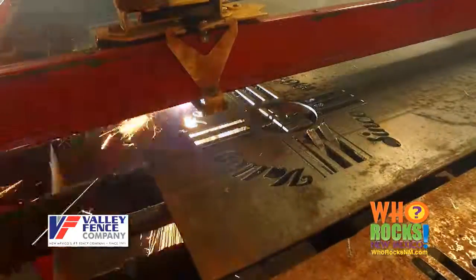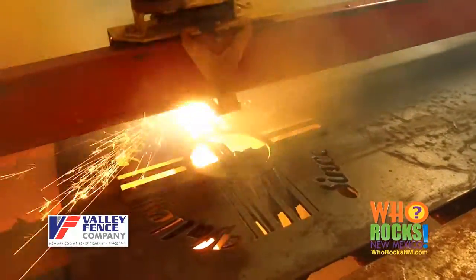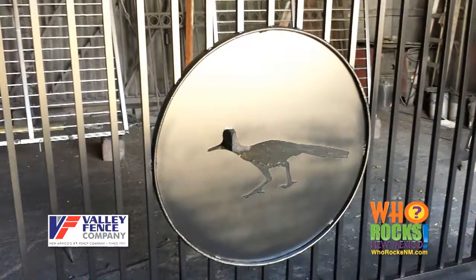Technology's come so far now, the things that we could do 20 years ago and the things we can do now are drastically different. For example, with our plasma cutter now, we can custom design gates and our fences, and we can provide customers just about anything they want. We take it from its inception of cutting it out with your design and then powder coating it to any particular color that you may want.